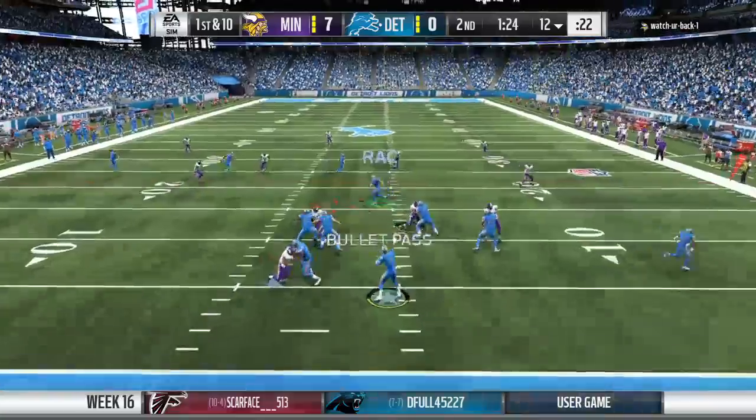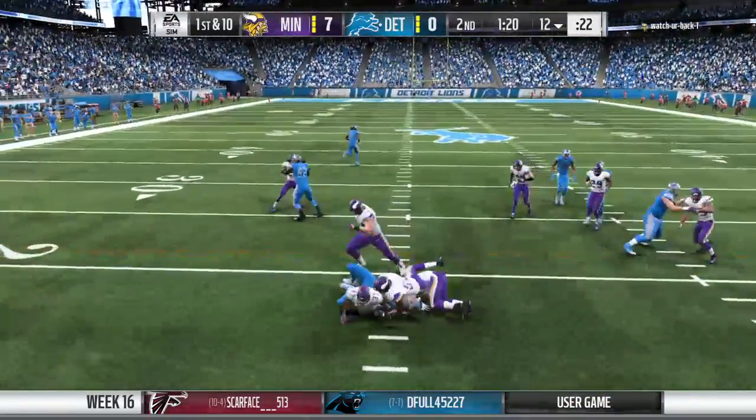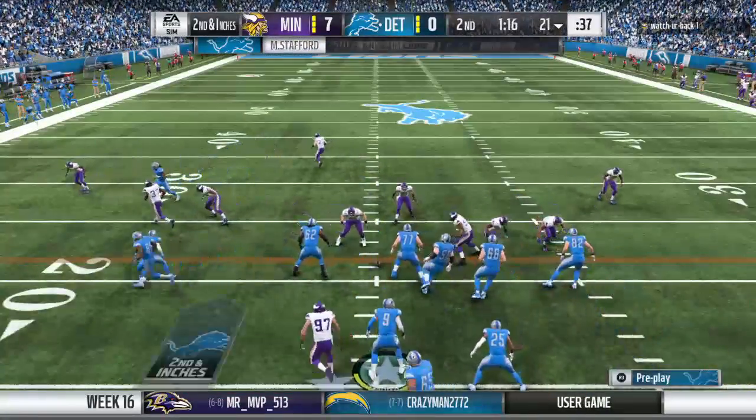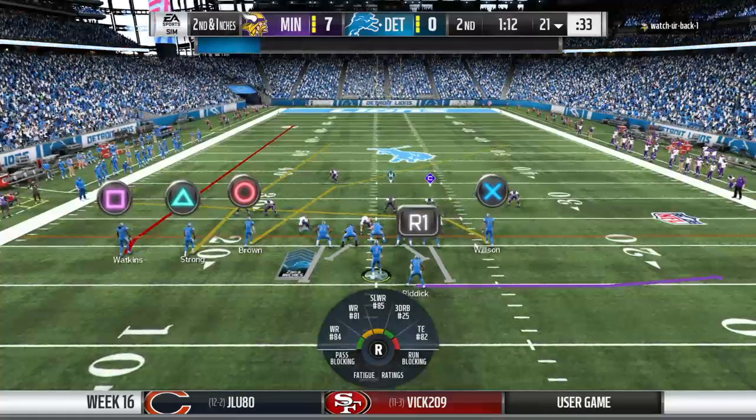After the interception, here's Stafford. He's got Wilson, middle of the field. And he'll get it up here this time to the 21. 10 yards on the pickup there, and it'll be second down. The Lions need to move. They're hustling to the line now.